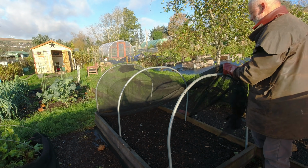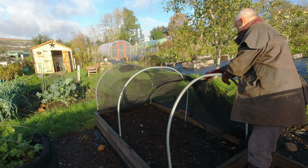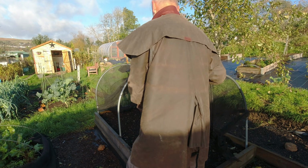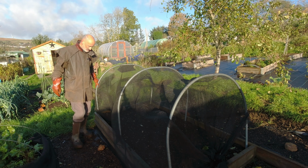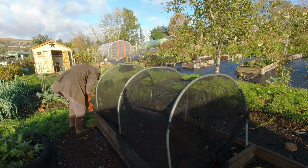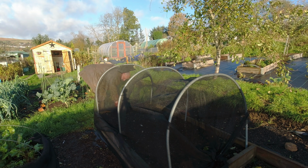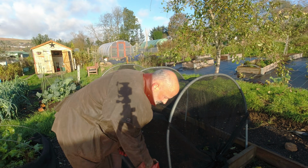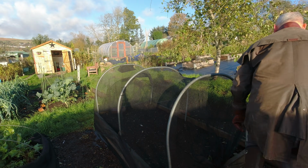The other beds are a bit more challenging because there's still things in them. So I'm going to just sort out this one beetroot bed, because half of it at least has got nothing on it, and I'll just stop those from growing, and then I think I'm heading down into the bottom ones. Now these nets, they do blow off during the winter months if I'm not careful, but I try and weight them down, and it prevents it happening too often.